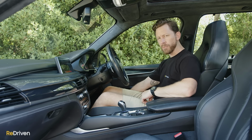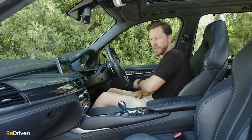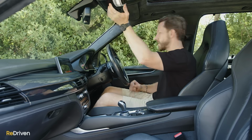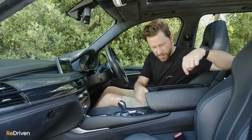Excellent sized door bins. The large bottle door bin is at a really good angle, so it's easy to get stuff in and out. There's a spot here for bits of dried human flesh and skin. Excellent size glove box there, spot for your sunglasses just here, another little hidden storage cubby hole here, and a bisexual center console because it opens both ways.